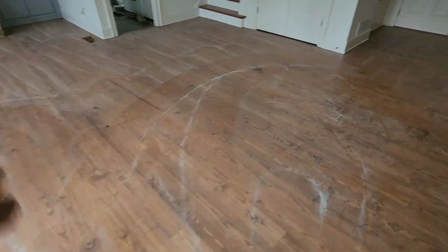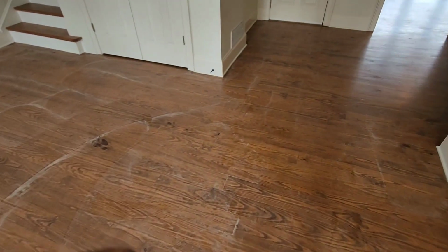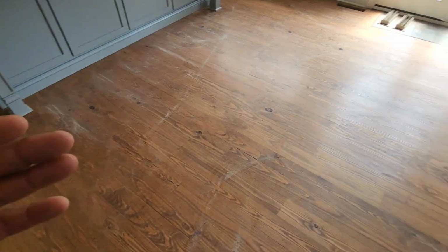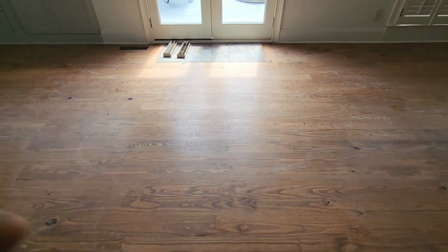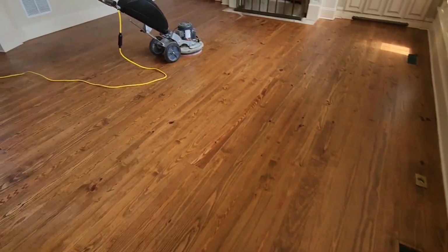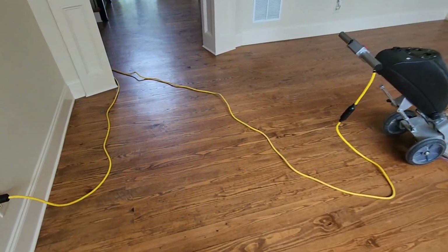So remember, that is the purpose of the polyurethane, is to protect and seal the floors. But over time, it's going to wear off. Like this job that I'm doing today and any other jobs, eventually that polyurethane is going to wear off and it's going to need to be done again. So this is not a one-time thing. This is an investment. You're investing in saving your floors, keeping your floors protected.